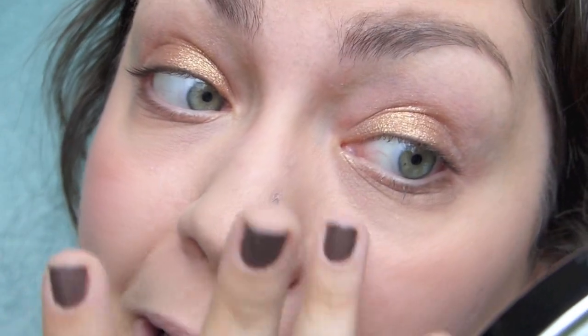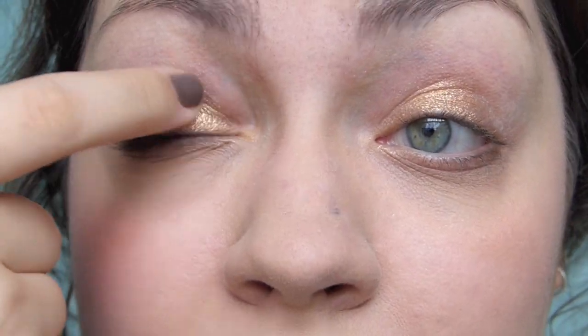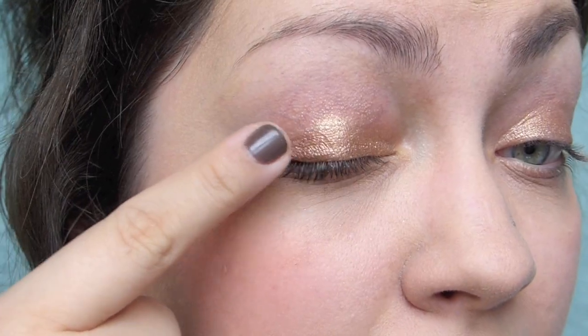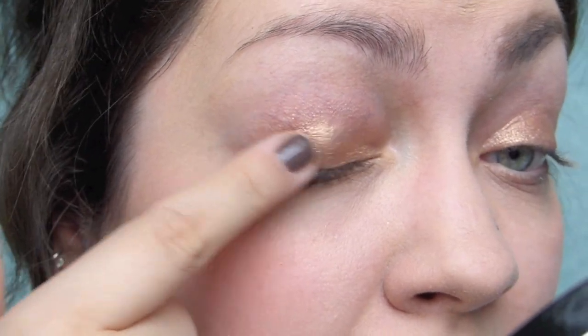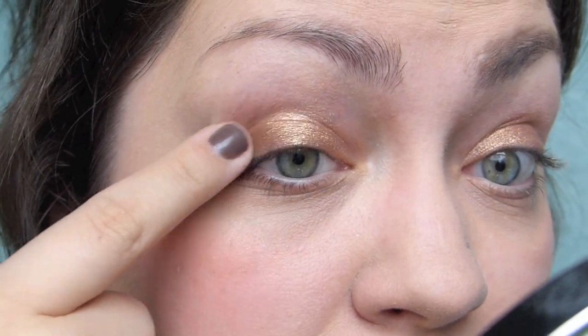Definitely getting the fallout. That's so sad. Because oh, that's so freaking pretty. Okay, so I'm gonna close that little compact and then I'm gonna go into the bottom color here. Oh, it's so pretty. And I'm just gonna put this on the outer third of my lid and then kind of blend it towards the center.